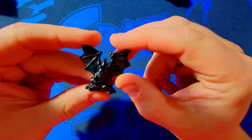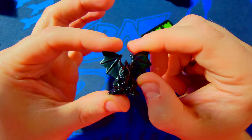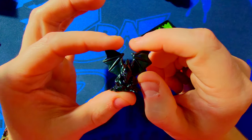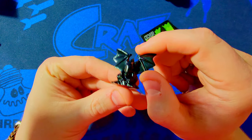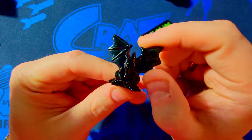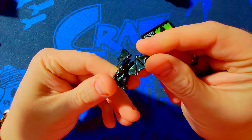Ooh, we got a nice black-looking one here. Also looks to be from the dragon list. It's probably Toasty. Man, he really doesn't like to show up, but he is a dark, dark black. Dang. They were not afraid to put some edges on these guys.